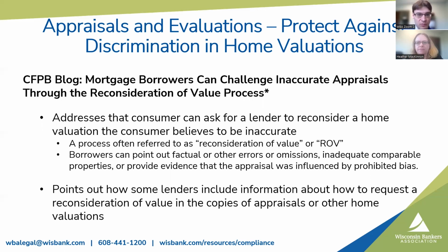So with your policies in place, and of course the interagency appraisal guidelines in mind, the blog post then goes on to discuss some additional benefits. The benefit of providing borrowers with clear information up front about how the borrower can raise concerns about the accuracy of the appraisal. So really, we're talking transparency in the process, right? How does the borrower know that they can bring issues or questions to the lender's mind? Do they know that they can do that? What does the process that starts that look like?